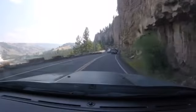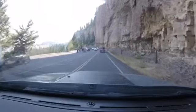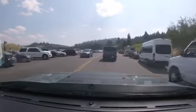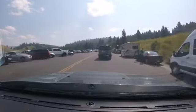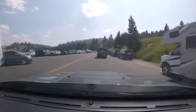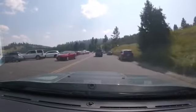That's what they call the Grand Canyon of Yellowstone. I didn't expect it to be this crowded with school starting in a lot of the area. There is a ton of people here.